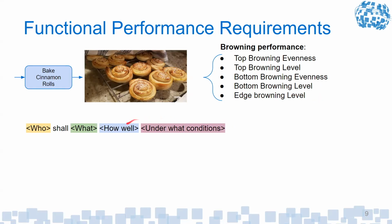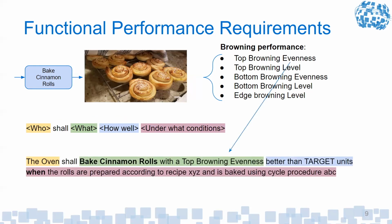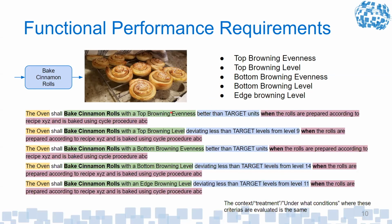And then we have our template for industry standard: who, what, how well, under what conditions. So if we write up a requirement here related to one of these performance aspects, let's say top browning evenness, it can look something like this. So the performance aspect is top browning evenness, and then we have a target for how well that needs to be done, and we have an under what condition statement here as well. Okay, but that was one. We have 4 additional performance aspects here. If you continue and write up those as well as separate requirements, now we start to get quite a lot of information here. Basically 5 different requirements talking about these different performance aspects.